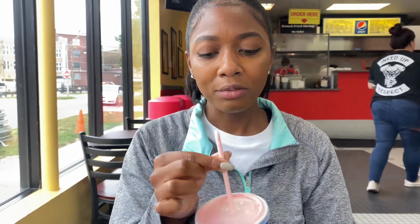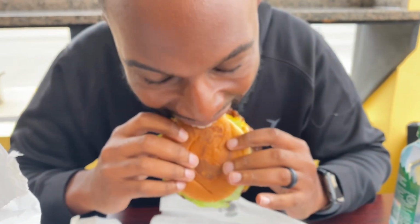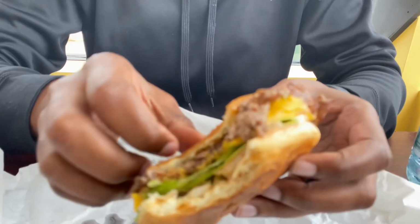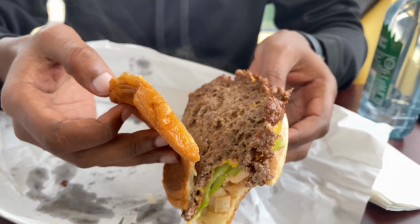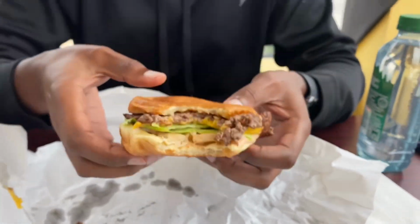It's good. Looks really good. Bun is buttery. It's really good. It's flavorful just like it is. Don't really need mustard or anything like that. It's really good. Wow.